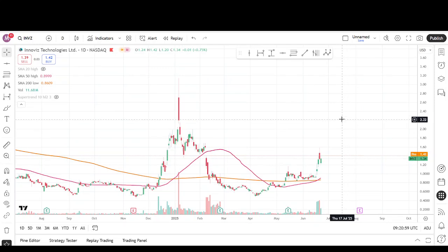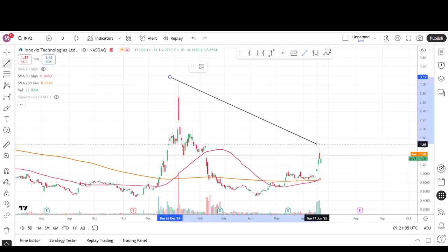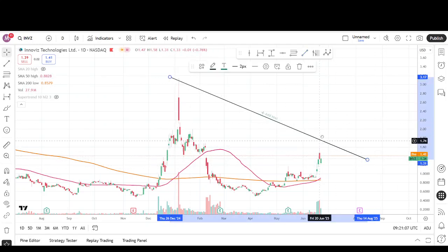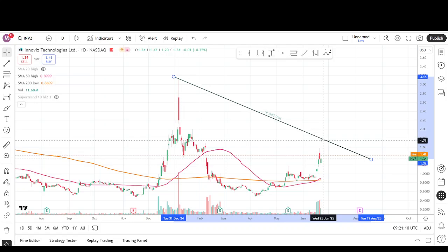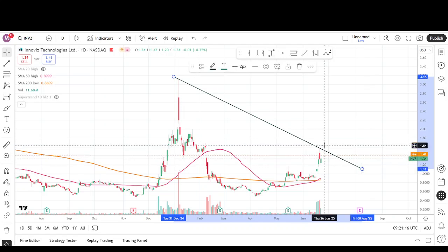The only other thing we have to look out for is a possible resistance right here. Let's see, this resistance, but I'm pretty certain it will break through that resistance. But that's not important right now. The most important thing is that it did print a golden cross, so that's a good sign.